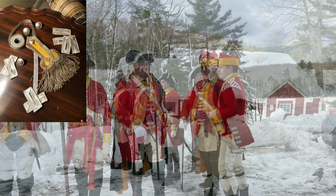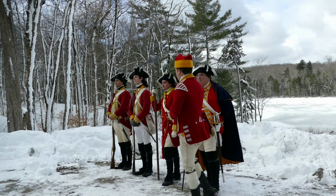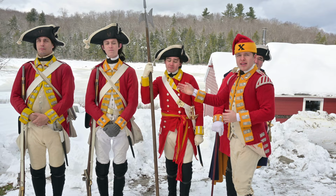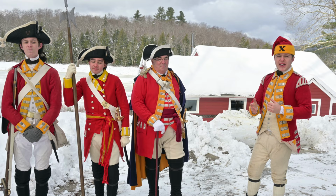All right, so now we can look at the hats of all these individuals. That's another thing you can use to denote rank. Looking at the private and the corporal, again, they have the same exact hat. They have wool tape and a wool tassel. Moving on to the sergeant, he has silver tape and silver line tassel. And the officer has a similar hat to the sergeant. It's just slightly fancier and would cost a decent amount more money.